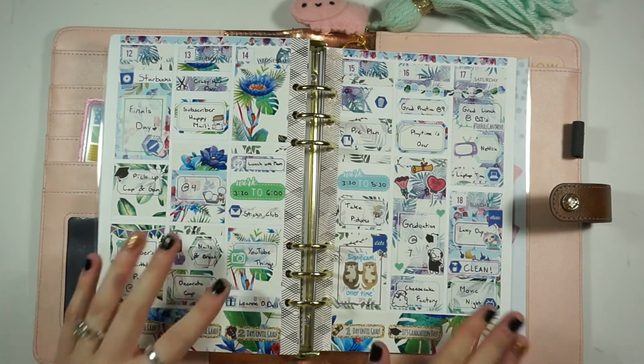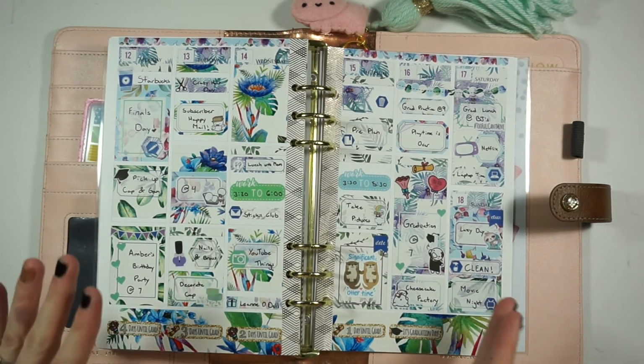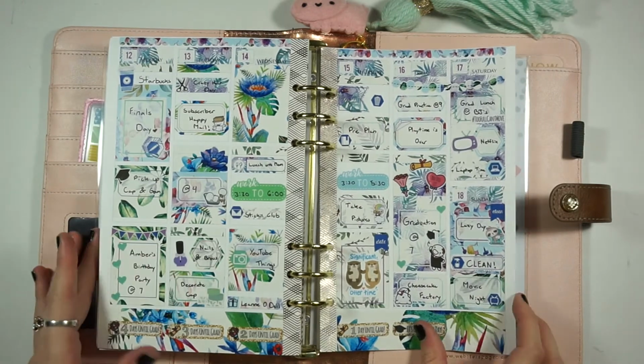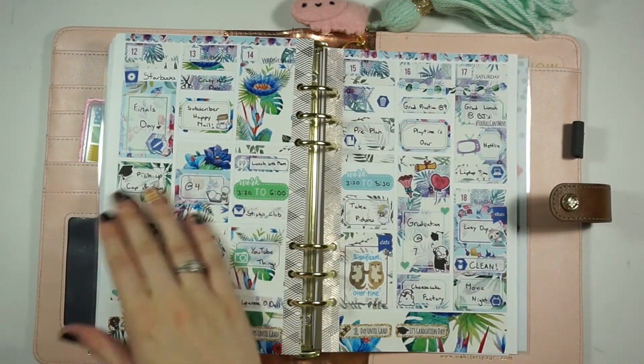But anyways, I love this spread. I think it is gorgeous. It's perfect for moving into summer and my graduation. I just think it is so, so beautiful. Let me show you what I have left.